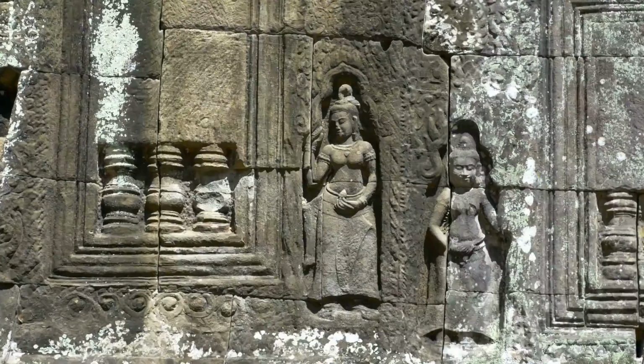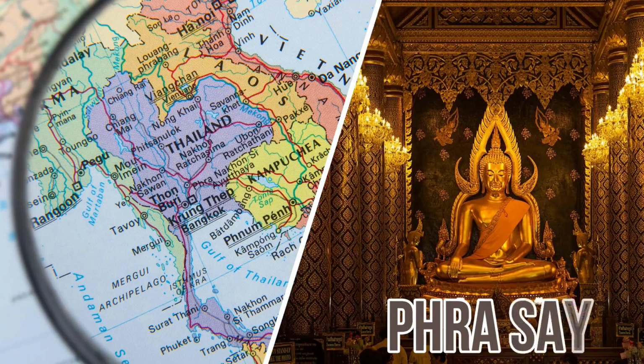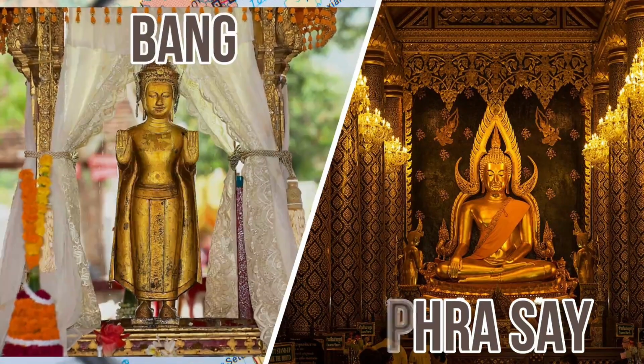Lao people not only use stones for carving, but also precious metals such as bronze, gold, and silver. The two most famous statues in Laos are the Phra Sai and Phra Bang, both casted in gold. The Phra Sai is a loot carried from Thailand, while the Phra Bang is a gift used to spread Buddhism in Laos. These sculptures are believed to contain relics of Buddha inside them.